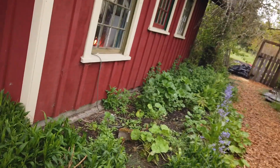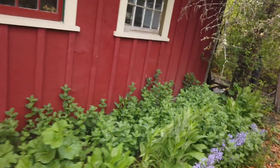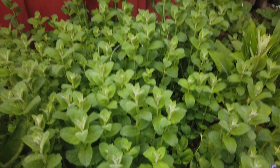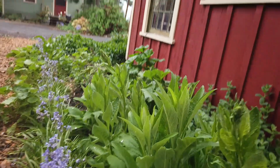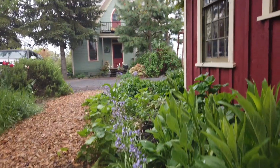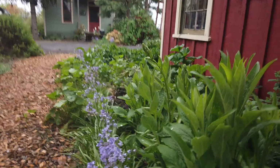Anyways, so this just goes along my studio and back to the dahlia gardens. But here I've just got some beautiful mints growing. I use that all the time. Some hollyhock, some digitalis, foxglove. And it just kind of walks you through up to the house. It's a beautiful little walk.